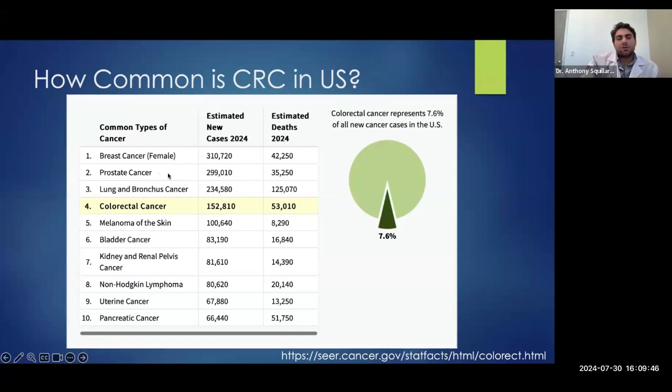And prostate cancer would be for men, lung and bronchus cancer, and then colorectal cancer. So lung and colorectal cancer equally affect men and women. The top two are usually only on one or the other. And then you can kind of see what comes up in the close top 10.